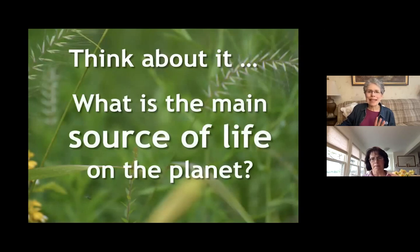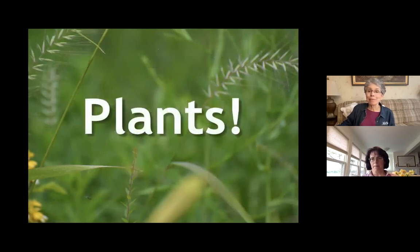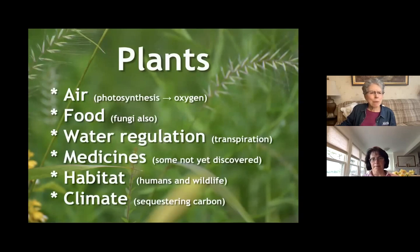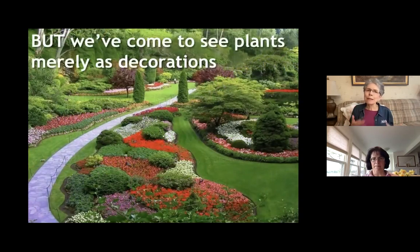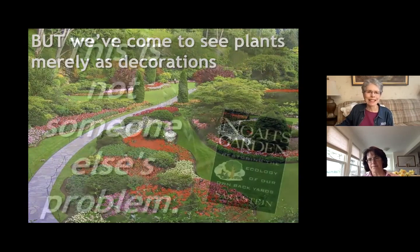So think about it. What is the main source of life on the planet? Plants. They provide all sorts of things that we depend on, that we can't do without: air, food, water, regulation, medicines, habitat, climate. But we've come to see plants just as decorations, a way to decorate our yard. And there's so much more than that.